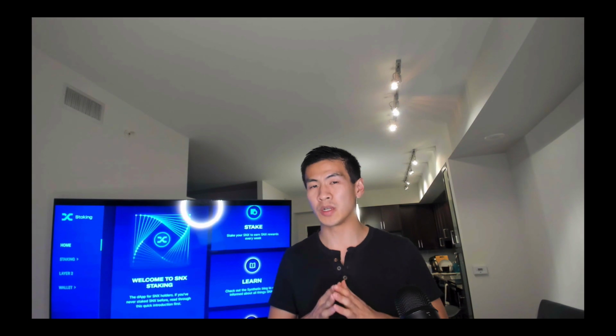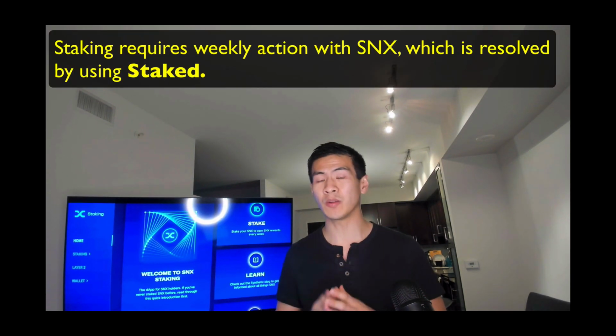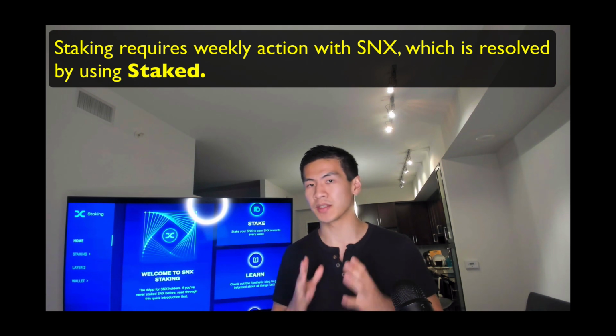Alright guys, so now you know how to stake SNX with Staked. But now I want to give you some warnings about SNX that you have to know about before you stake SNX. Now, as we know, staking SNX allows us to earn rewards by contributing collateral to the synthetics protocol. But here are some catches that you need to know before you actually start staking. 1. Staking requires weekly action. Now, this is solved by Staked.